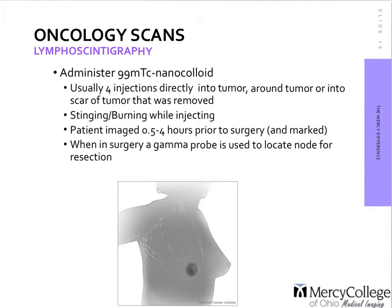So they'll put the patient under the gamma camera, and then they will look for an actual node. Let's say if it's in this area here, that will light up. They'll light that up, and then they'll put a marker on the skin to say, okay, this is about the region that we're looking. Once the patient goes into surgery, they would use a gamma probe, and then they would locate that hot node, which probably will be the sentinel node, and then they would be able to remove that.